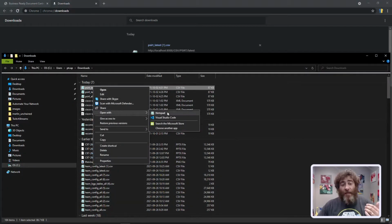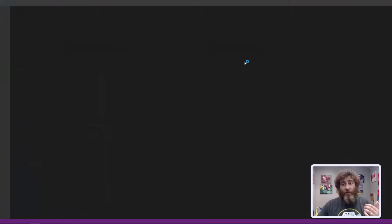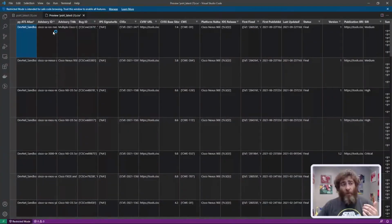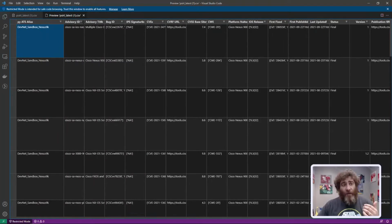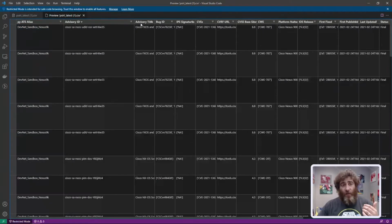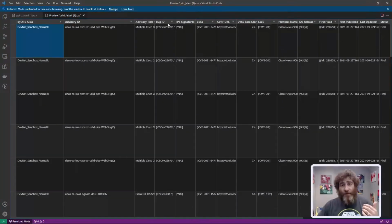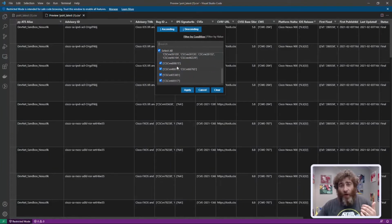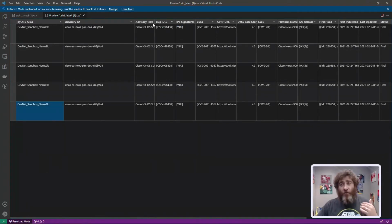Now, when I pick the latest results, it should filter down to be just the latest records here. And what we can see is we have a business-ready spreadsheet of the advisory IDs, which we can sort by the advisory titles, the bug IDs. All of these have filters if we want to only focus on a specific bug ID. Just incredible, just incredible. At your fingertips in a click.